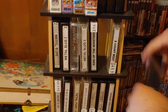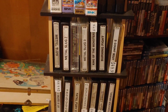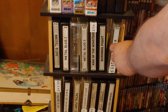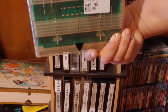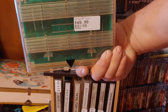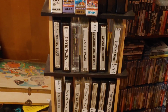See how much cheaper they are than the... Well, I mean, I paid $30. Some of these I actually paid cheaper, the AES ones, but this is pre-pandemic. 3 Count Bout. I think this is a boxing game. I believe I did a review on this. Let's go down to the next level.